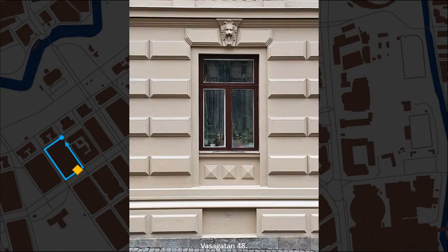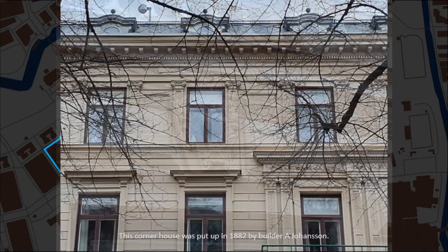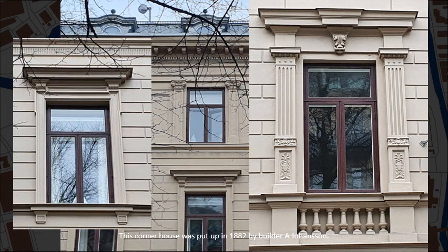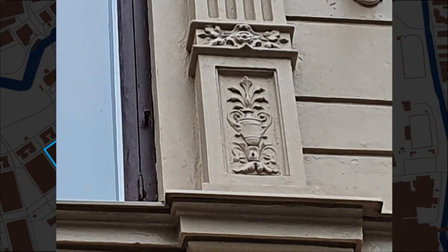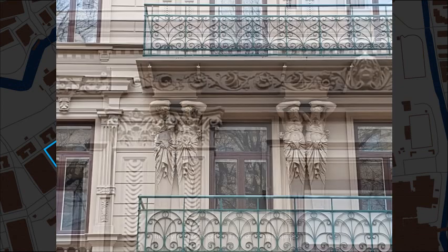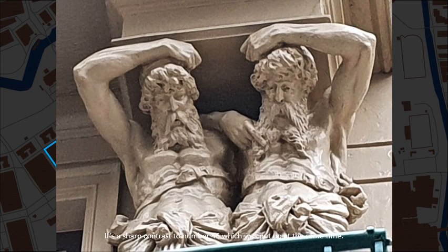Vasagatan number 48. This corner house was put up in 1882 by builder A. Johansson. The style here is called French Renaissance again. It's a sharp contrast to number 46, which was put up at the same time.